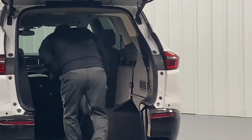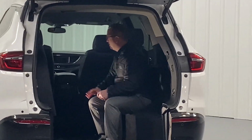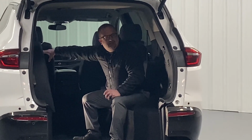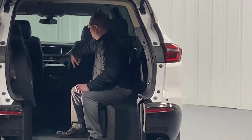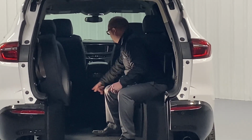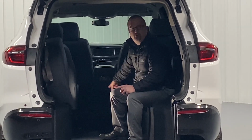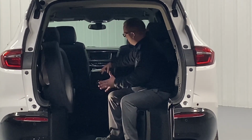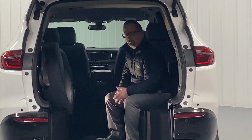If you come on in here, we put in deluxe small captain seats. It gives you 17 inches on each side, enough to fit a child seat. But it also gives you 24 inches in between to fit your wheelchairs. So you can actually fit 2 people in here, one in the middle and one in the rear.